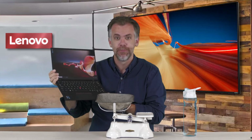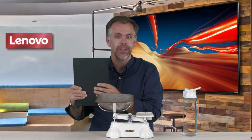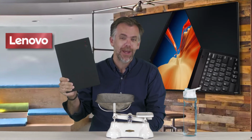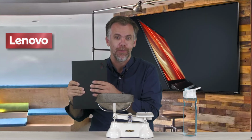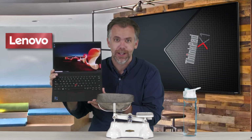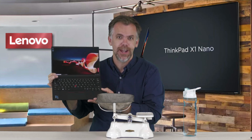It's amazing. Now, a lot of people think, well, thin, light, that means fragile. Not in this case at all. This has that same legendary mil-spec durability, that mil-spec 810H that you come to know and trust with the ThinkPad range. So it's more than capable of going the distance. Despite it being featherweight, it's definitely a heavyweight in its class. So that's the ThinkPad X1 Nano.